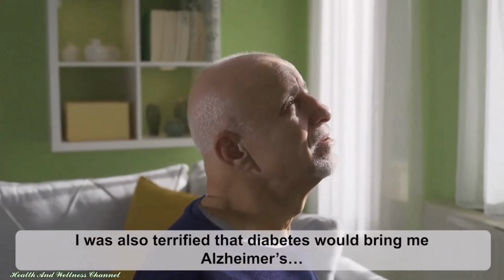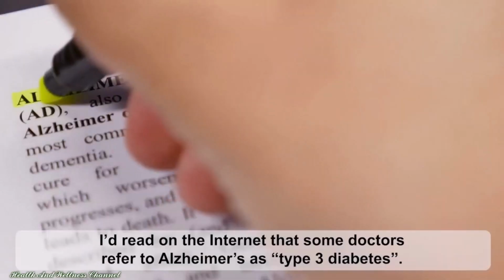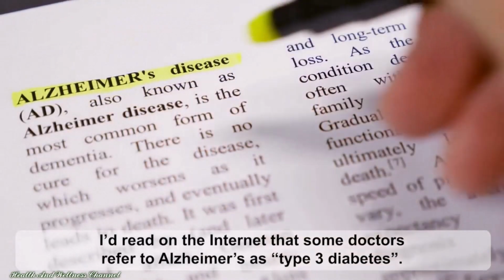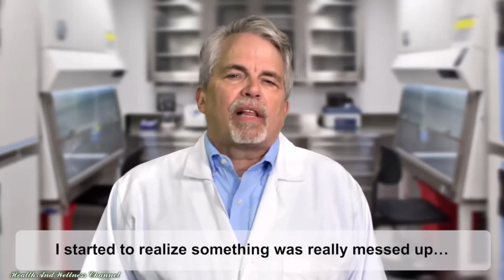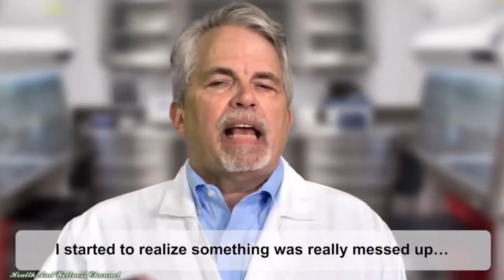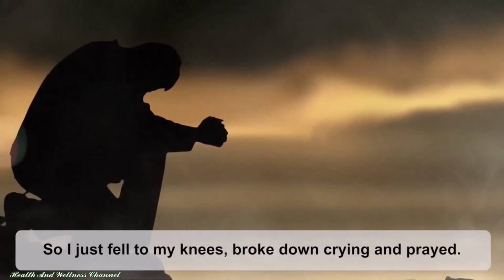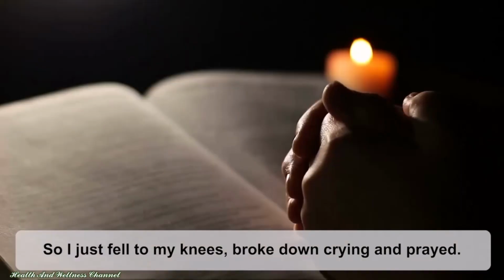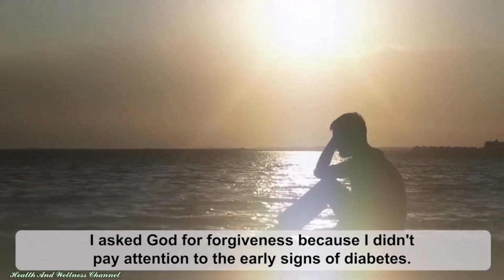I was also terrified that diabetes would bring me Alzheimer's. I'd read on the internet that some doctors refer to Alzheimer's as type 3 diabetes. After dealing with all these awful thoughts and feelings, I started to realize something was really messed up. It was clear I couldn't keep living like that. So I just fell to my knees, broke down crying, and prayed. I asked God for forgiveness because I didn't pay attention to the early signs of diabetes.